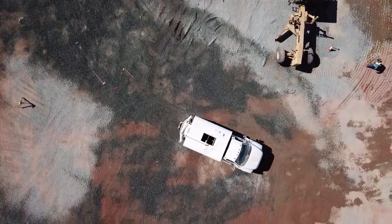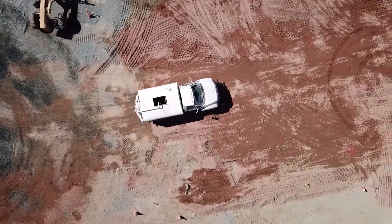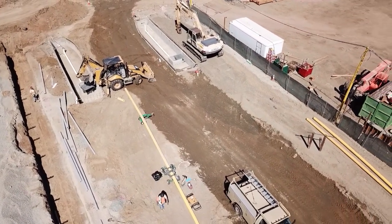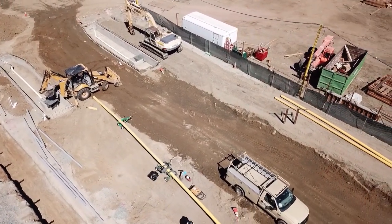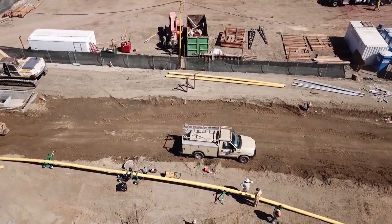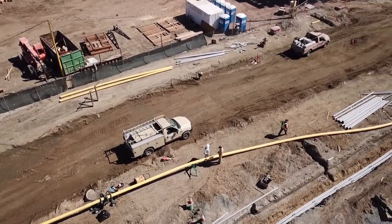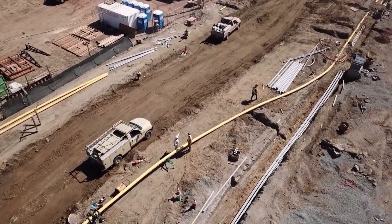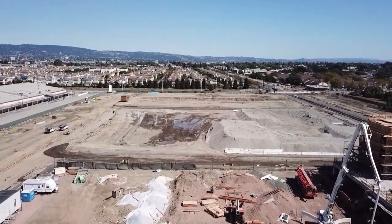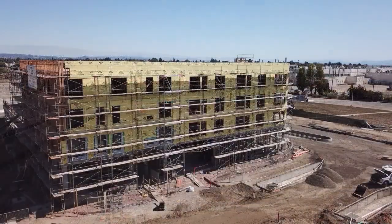I wonder how much water we waste trying to control dust. Precious gold, liquid gold. I do believe that's God's liquid gold water, and we waste it. But anyway, there's a good shot of that gas line getting ready to get buried. And you can see the mass amount of people that could live on a little bit of space of land.